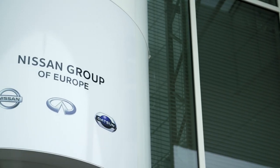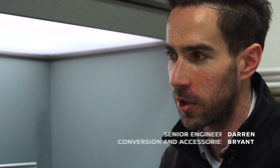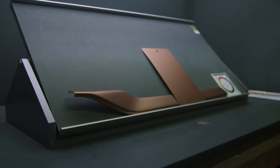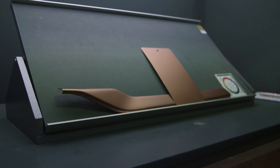My name's Darren Bryant and I'm the Senior Engineer for the Conversion and Accessories team within NTC. What I'm doing here is checking the colour match of the exterior plastic parts for the new Micra.